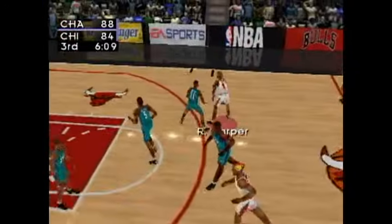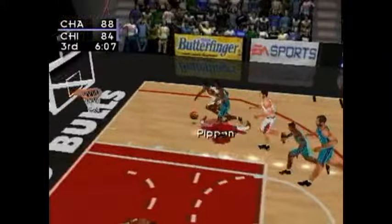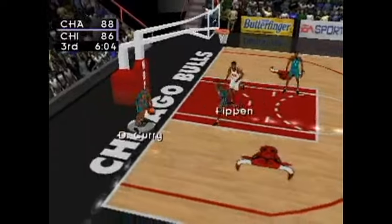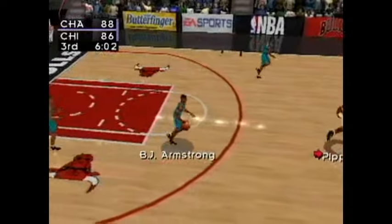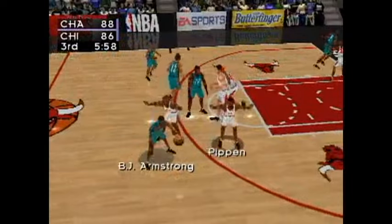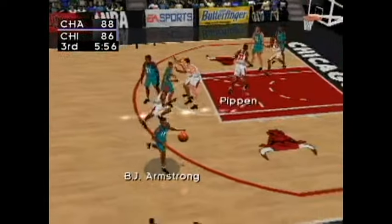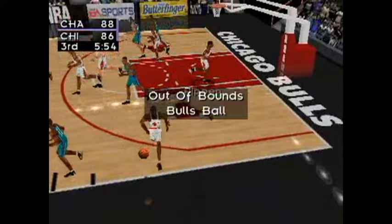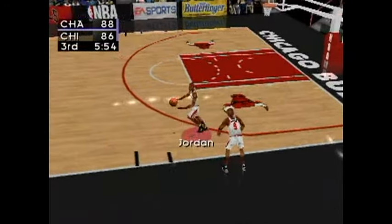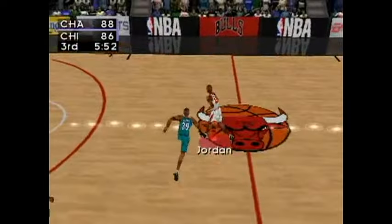Pippen to Harper. To Pippen. Showtime. Harper makes the assist. Inbound pass to Armstrong. Out of bounds. Inbound pass to number 23.